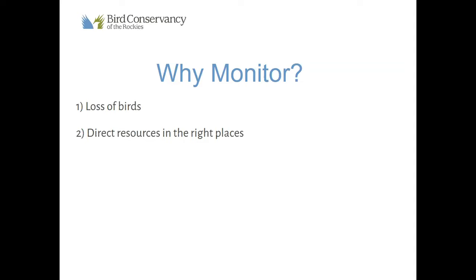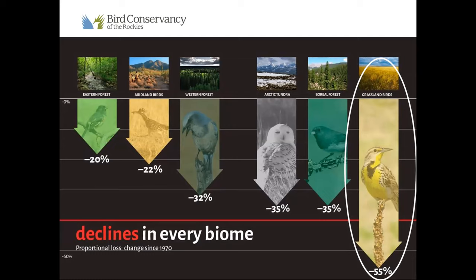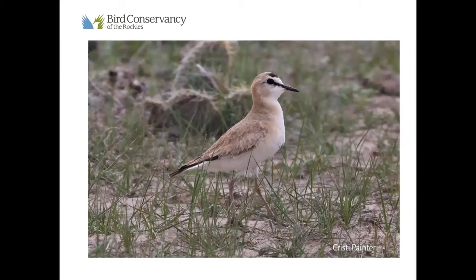So in that study that I just showed you, they found that grassland birds have declined the most in the past 50 years, from conversion of grasslands to agriculture, changes in grazing practices, and climate change. So a good place to start would be directing efforts to conserve our native grasslands. But even within grasslands, we could probably further direct our limited resources.